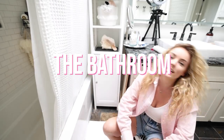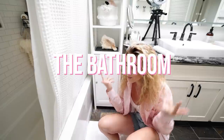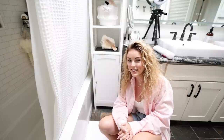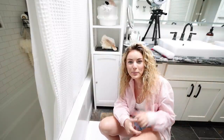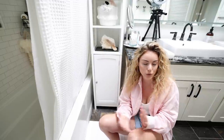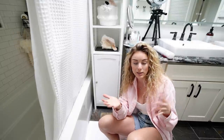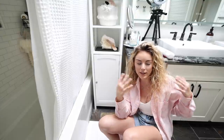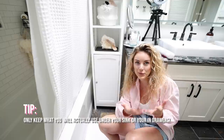Alrighty, good afternoon. It is the next day and we are going to continue organizing the bathroom and beauty products. Today, we are in my bathroom, as you can tell, at this really awkward angle, but we're here. So the goal for my bathroom is to go through everything, the same rules still apply. If it's expired, if I don't use it, or if it's empty, get rid of it. I definitely want to be a little bit more picky. I feel like I have too much in our cabinets right now, so I end up not using any of it.